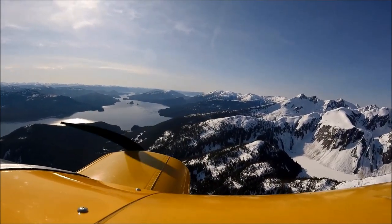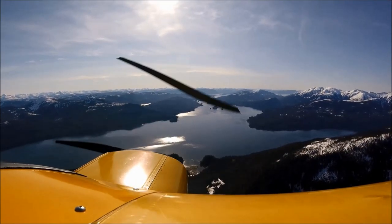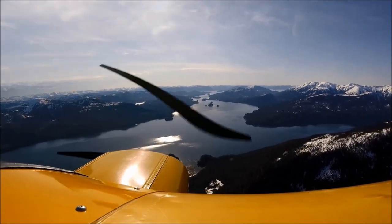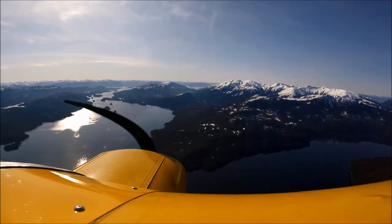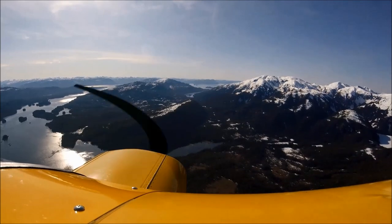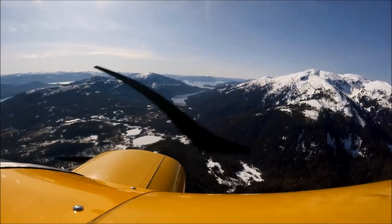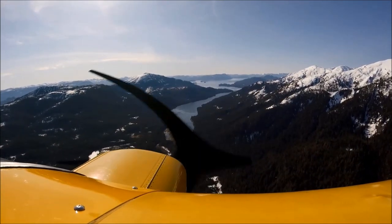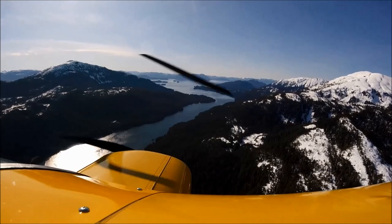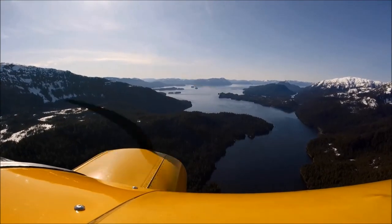Up ahead is Zimovia Strait that separates Etolin Island from Wrangell Island, and then down in the area where all the islands are there is Tom's Place. It's kind of a place where people live in their homes where they don't have any connection to electricity or anything. I'm coming up into Menefee Inlet, and off in the distance is Ernest Sound there. We're still on Etolin Island.